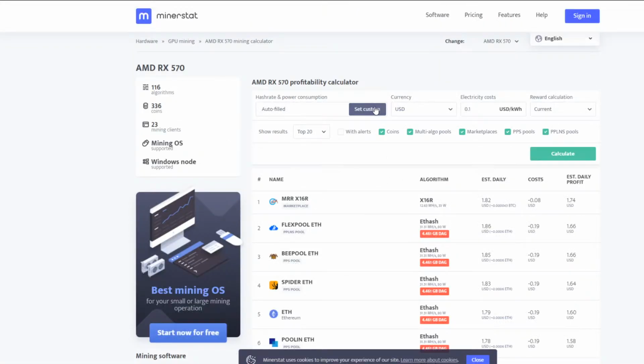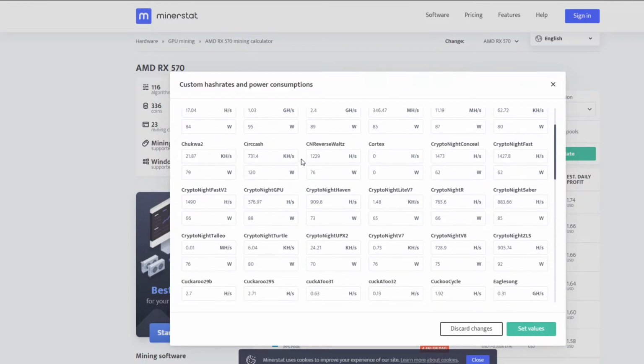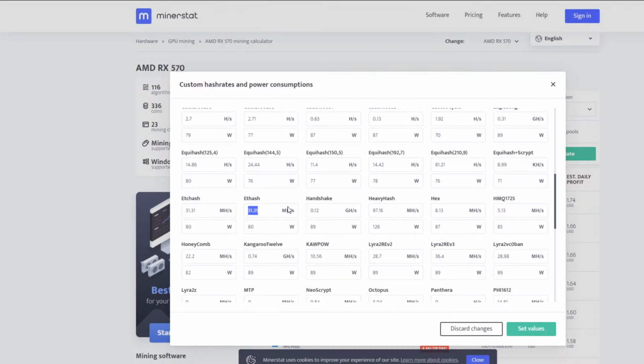Now, moving on to profitability more, this is where I will set in our custom hash rates for the RX 574 gigabyte cards with the accurate power consumption, because this is where I do have that RX 574 gigabyte mining rig I recently purchased back in, I believe, the end of July, beginning of August. So that is actually sometime in August, I believe, early August I purchased it.